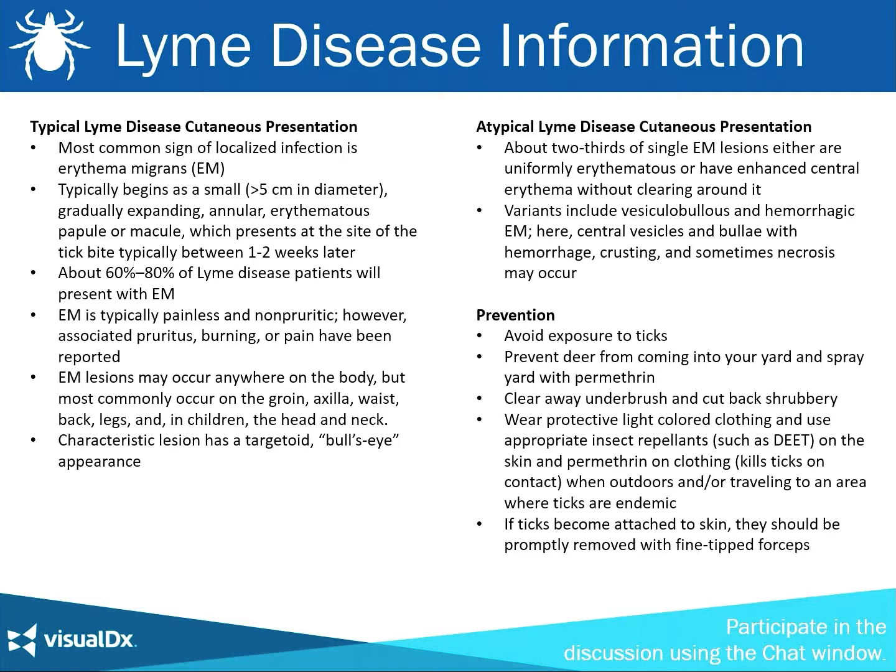It's usually painless, it doesn't itch, but it can be associated with pruritus, burning. That has been reported. They can occur anywhere on the body, but most commonly in the groin, axilla, waist, back, legs, and in children, the head and neck. Characteristic lesion is, as I mentioned before, the bullseye appearance.